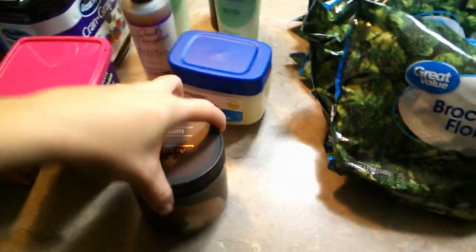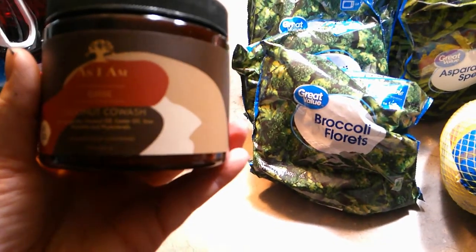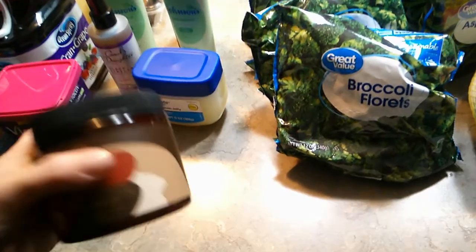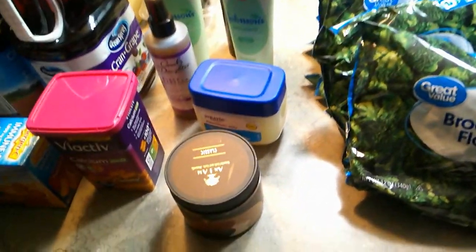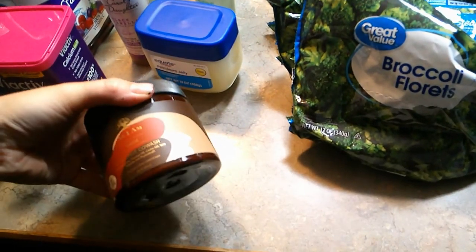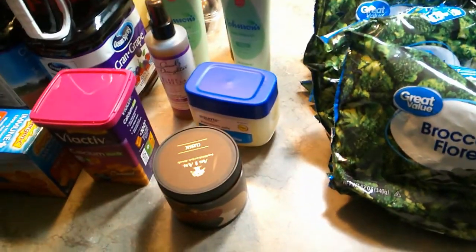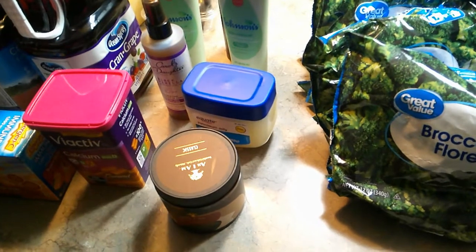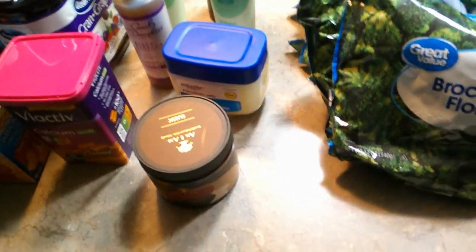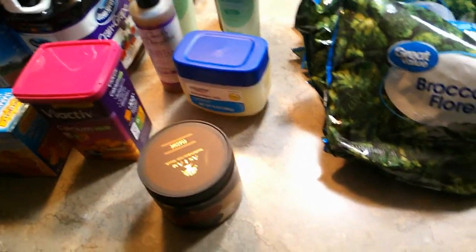You'll also notice that I'm gonna try this out. I'm not sure about it yet, but it's called As I Am, and it is a co-wash. I happen to have really wavy slash curly hair, and it all happened after I had the twins, and it just progressively has gotten more and more kinky. I don't know if kinky is the right word. Guys, I look like an 80s rocker if I do not treat the curls or straighten them, and it's absolutely wretched.